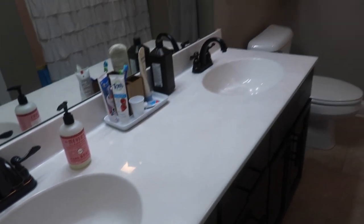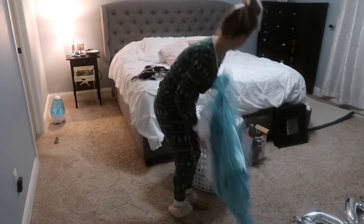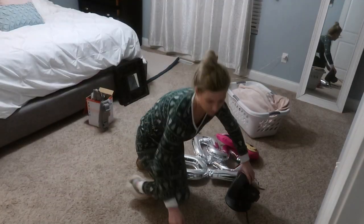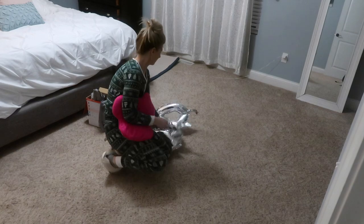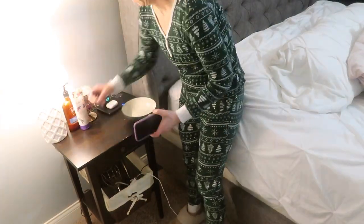But anyway, what I had planned for the rest of the night was to pick up the master bedroom. I was going to pick things up off of the floor and vacuum the bed frame, and vacuum the floors before going downstairs to organize a little bit in the pantry and wash and put away some fruit.